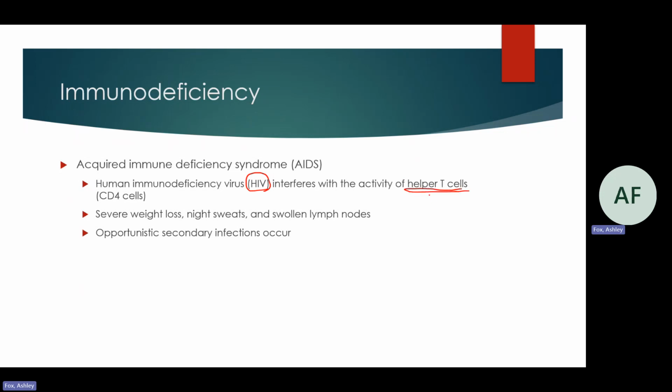Remember, helper T cells are our party planners, sending out messages and invites to all the different areas. They're sending invites to T cells. They're sending invites to macrophages. They're sending invites to B cells. Without all these invites and this coordination that helper T cells do, you have no immune system. They need to be there to coordinate. So you take out the helper T cells, you take out the immune system.